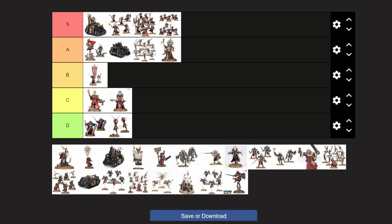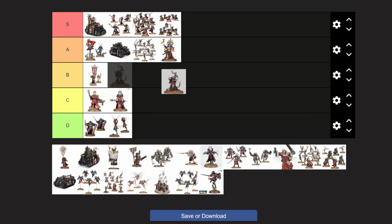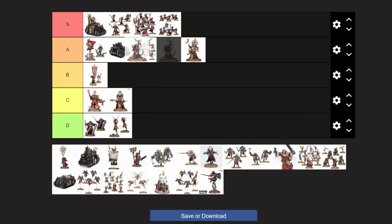Next up, we have the Hospitaller. The Hospitaller is a pretty good model as far as medic models go. She's one of my favorites. Still below the Apothecary, but I really like this model. The Dying Sister is great. Little cherub, dove things flying around. This is a good one. We'll probably put it right behind the Arco-Flagellants.